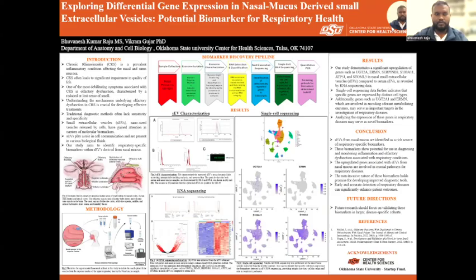My name is Bhuvanesh Raju. I'm a third year PhD student at the Department of Anatomy and Cell Biology, pursuing my research under the supervision of Dr. Vikram Guja. Today, I'm presenting my research work from our lab titled Exploring Differential Gene Expression in Nasal Mucus-Derived Small Extracellular Vesicle, a potential biomarker for respiratory health.